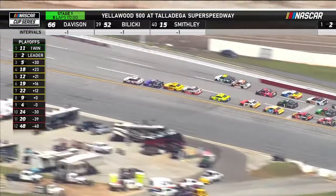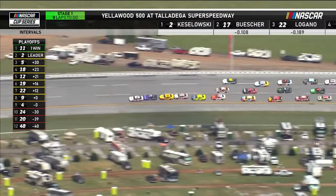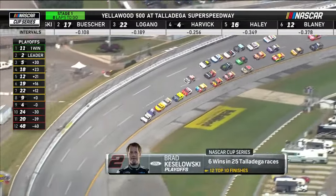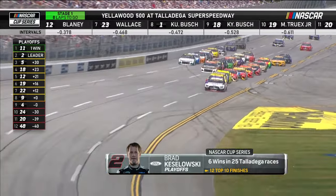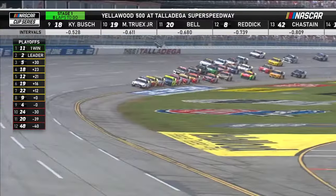Well, he's had success, obviously, at this racetrack. Three stage wins here. No one else has won more than one. But Keselowski knows how to lead. And interestingly, it was only a couple years ago where Brad Keselowski said, I hate this blocking thing. I hate this aggressive blocking. Well, now he's gotten pretty good at it, and he's been able to keep that number two up front.